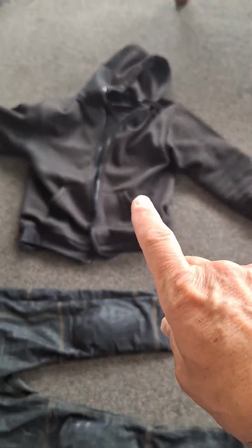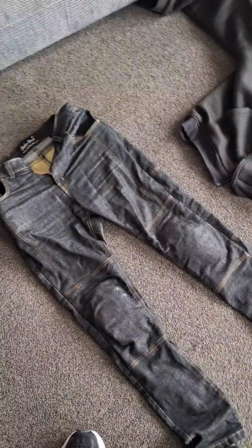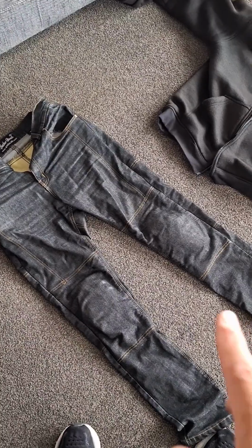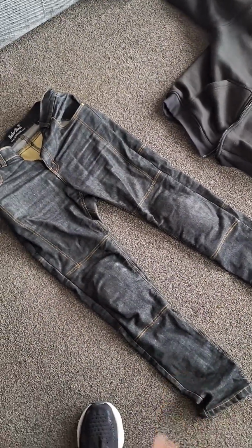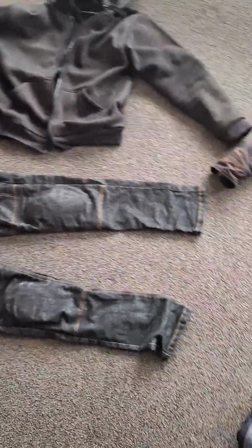It was the winter hoodie from Leather Direct, and the jeans here, which I wear all year round, and they're fine as long as I wear a thermal layer or something underneath these. 100% fine. They're really good, and that's what I wear in winter time and layer up.